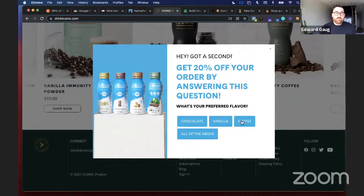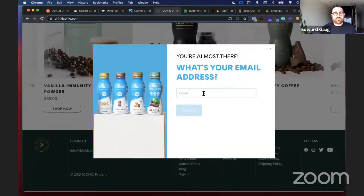So they just want to figure out, what flavor preference do you have? Same idea. You can enter an email address. You can also enter SMS.